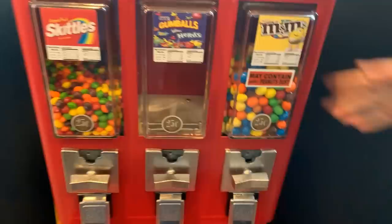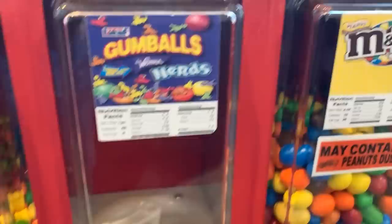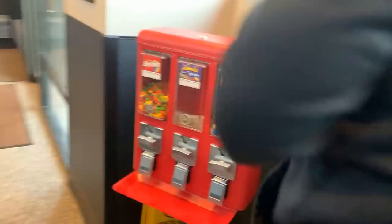This is a diner where we have a candy machine that usually does about $40 to $50 a month. But guys, notice how it's completely empty on gumballs. Not a single gumball to be seen. We had this thing filled with gumballs above halfway when we were here 8 days ago. So let's go ahead and see what's in the back.